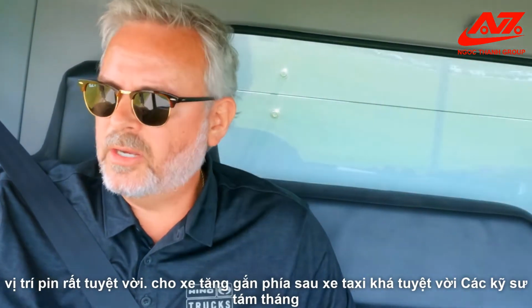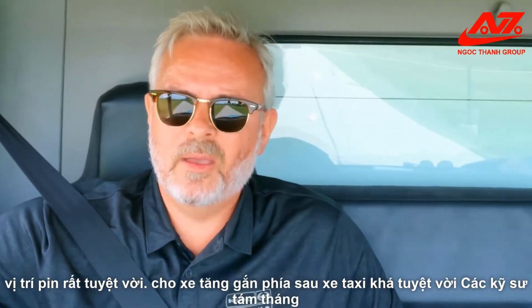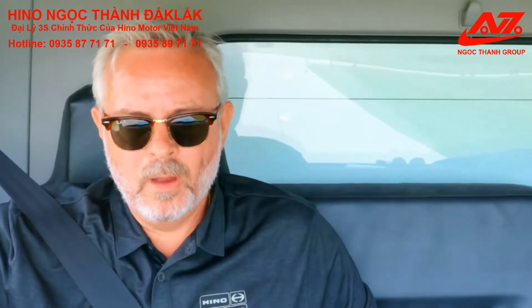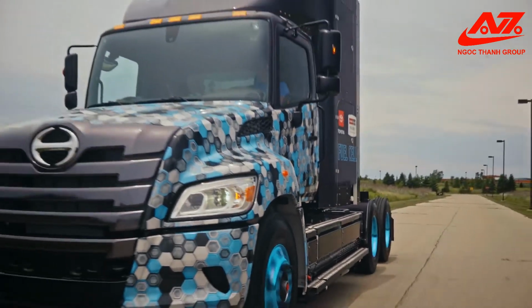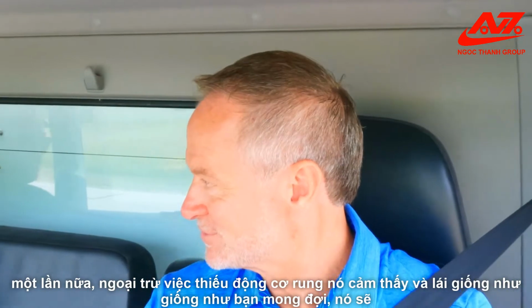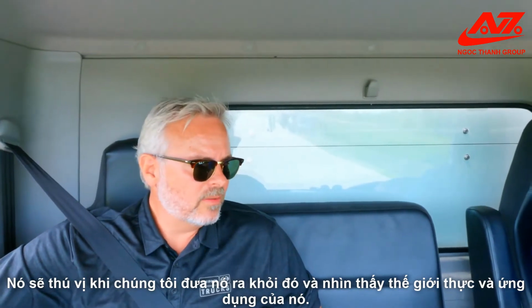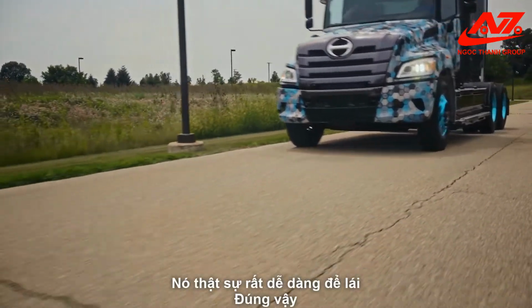And the battery locations are great. You've got the tanks mounted behind the cab. It's a nice setup. Pretty amazing the engineers did all this in 8 months. 8 months, unbelievable. It's amazing, you can feel the torque. And other than the lack of engine vibration, it feels and drives like a Hino does, just like you'd expect it to. It's going to be exciting once we get some of these out there and see them in real-world applications. It is, and it's just easy to drive.